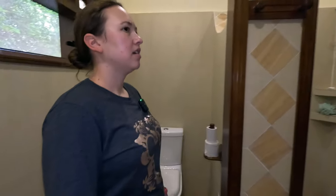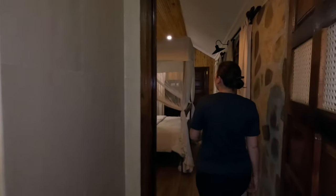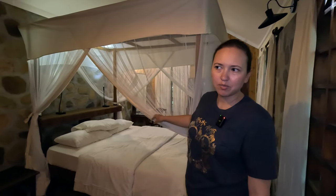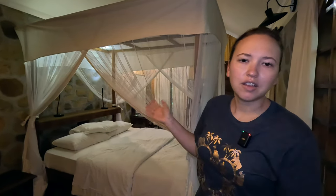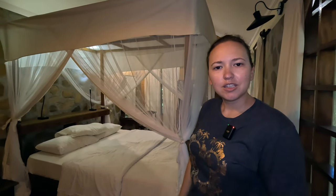And you will notice there are mosquito nets on the bed. Even though the windows are netted, the bugs still can get in under the door and they find ways. So we'll be sleeping with this closed to protect us from the mosquitoes.